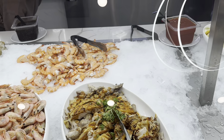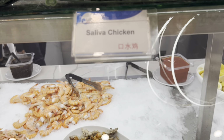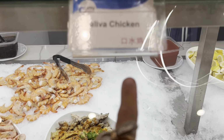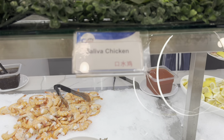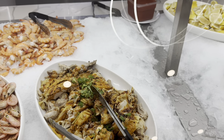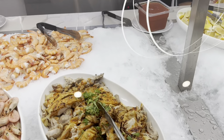Also, I didn't catch this earlier, but I think this is hilarious. A lot of Chinese translations is just so lost within the language. They call this saliva chicken, but this is cold shui ji, and I think the better translation for this is probably mouth watering chicken, not saliva chicken. It's kind of unappetizing when I see saliva chicken.